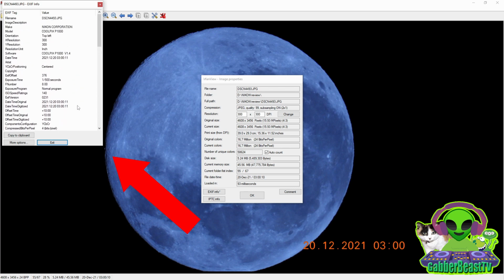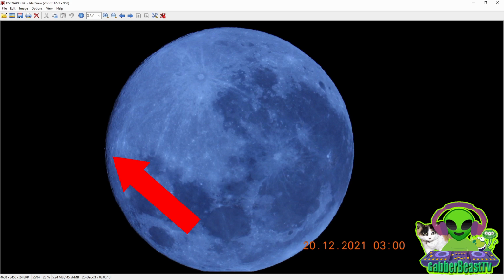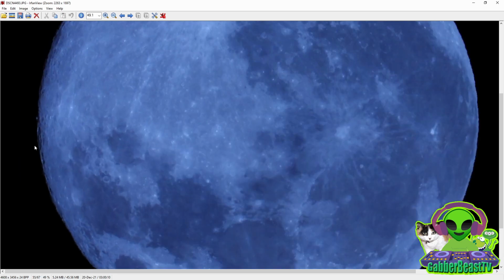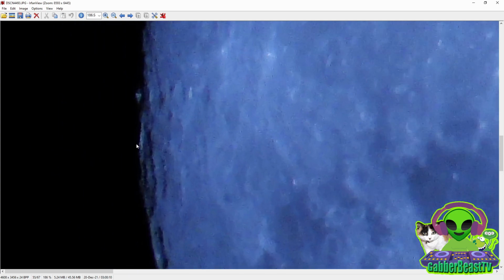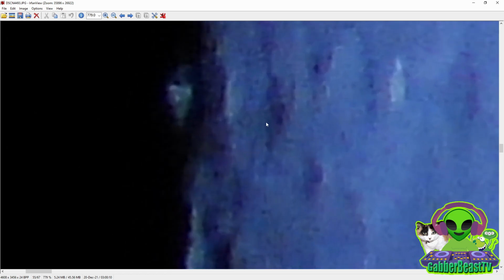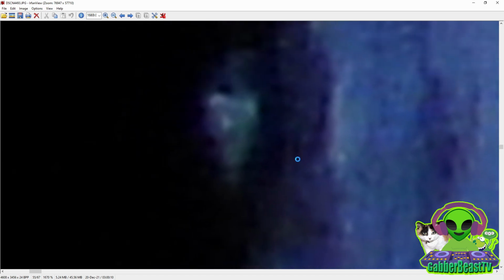And it looks just like a TR3B. Very, very similar. If it is a TR3B, this is an amazing photo. Absolutely amazing. I can't believe I got this. So let's zoom in here a bit. As you can see, a little triangle floating above the surface of the moon. It's a rather interesting photo.